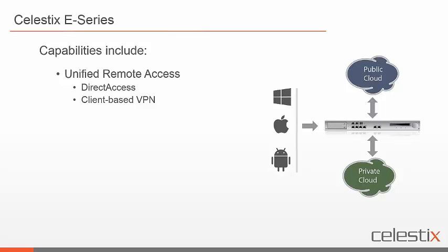It includes unified remote access for both managed and non-managed clients. For managed clients, we're recommending that you use DirectAccess, and we'll talk in detail about each of these a little bit more later in the presentation. And client-based VPN for our non-managed devices and mobile devices as well.